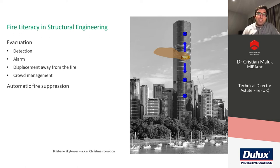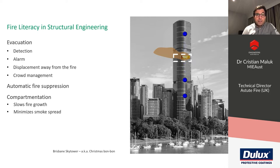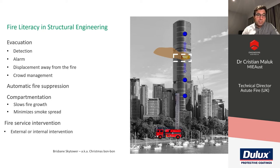Of course, combined with that, we have the element of automatic fire suppression, which is essentially sprinklers, which might or might not both control and, to a certain extent, extinguish a chronic fire. And also we have the element of compartmentation, which provides an element that slows the growth of the fire, but also the spread of the smoke away from the area where the fire originates.